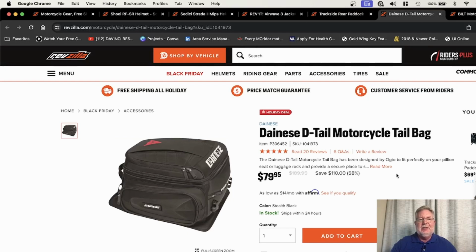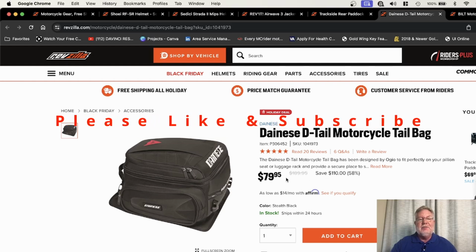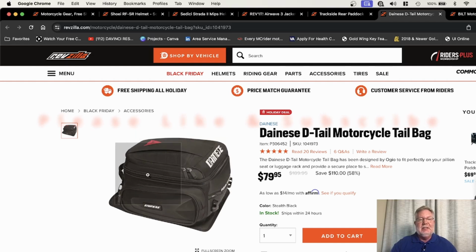As well, let's take a look at a Denise D-Tail motorcycle tail bag. So if you don't have luggage on your bike and you need some storage, this is a really good option, and this is a phenomenal price. Normally $190 for $80. You can see you can pack a lot of stuff into this thing, and this is a really good option for carrying some gear around for yourself, especially if you don't have any bags at all.